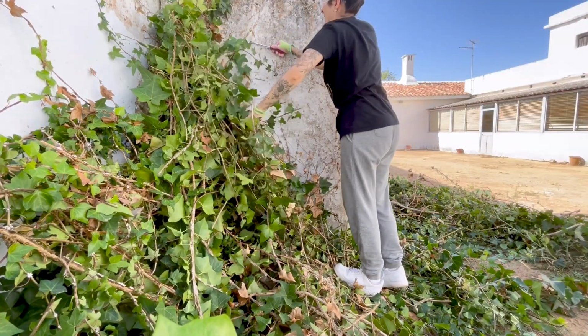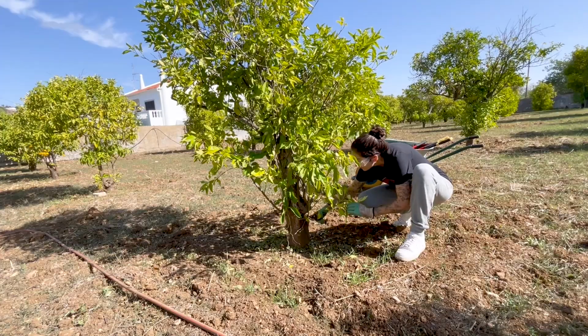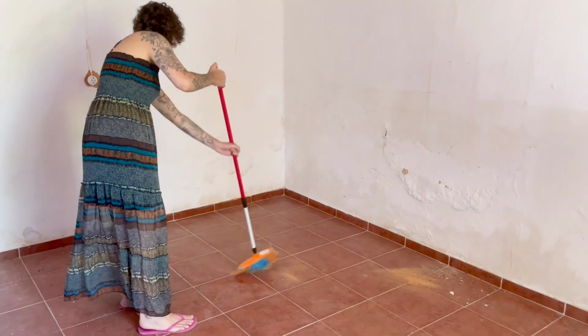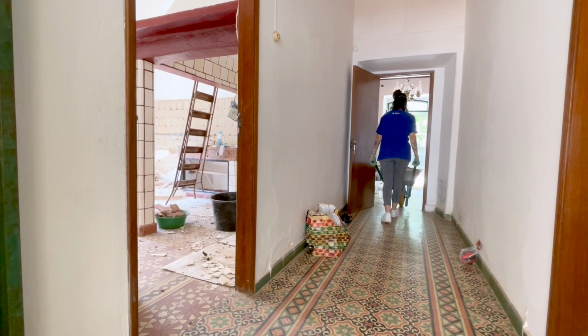There are lots of projects on our homestead that we want to do. Clear the land, grow a garden, raise some chickens and many other things. Follow us along on our journey as we turn this charming old farm into our forever home.